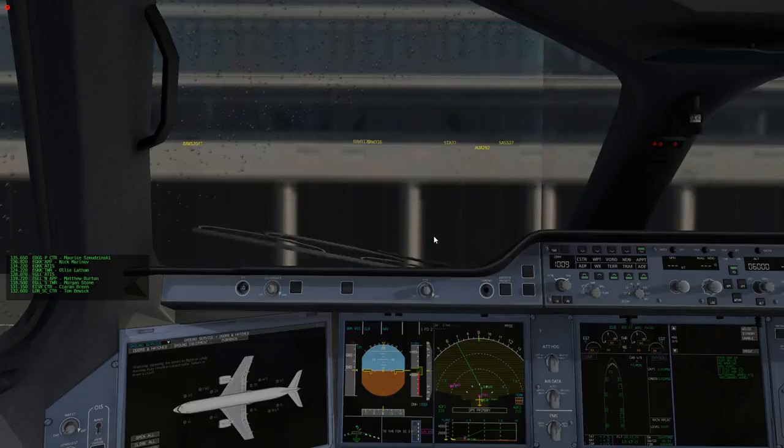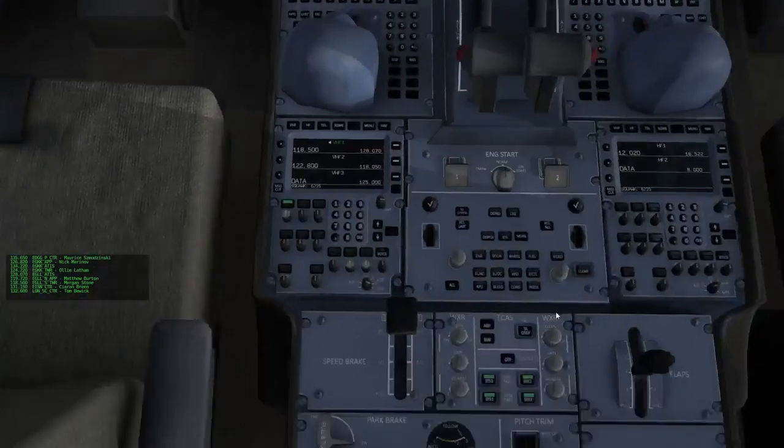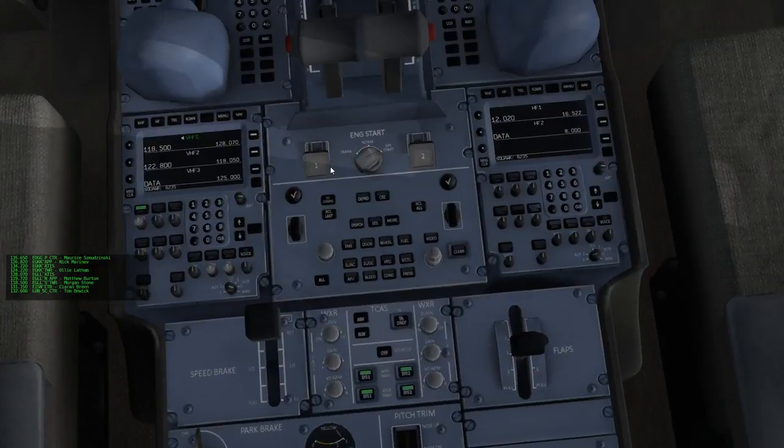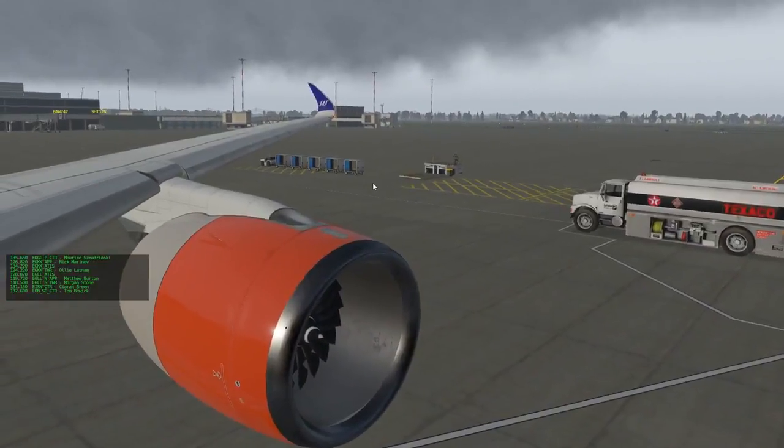Scandinavian 526, ready for push and start. Scandinavian 526, push and start approved, face south. Push and start approved, face south, Scandinavian 526. Okay, so I'm cleared for push and start. And I put the starting pushback, ignition. And you may start engines. And I'll start engines.